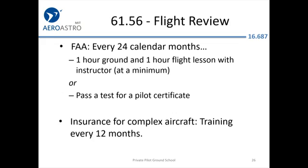The flight review requires an hour of ground and an hour of flight at a minimum, or whatever the instructor thinks that you need to be safe. Or if you get a new pilot certificate, for example, because you got an instrument rating, then the flight review is not required. So oftentimes people are enthusiastic about it. They won't have a flight review for the first 5 or 10 years of their aviation journey because they keep getting new certificates for this or that.